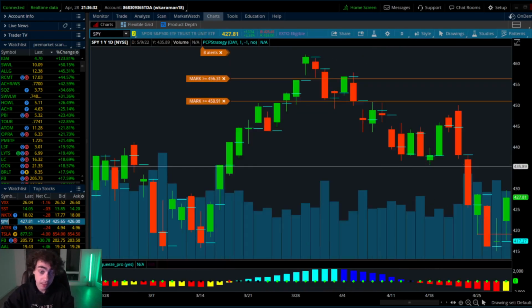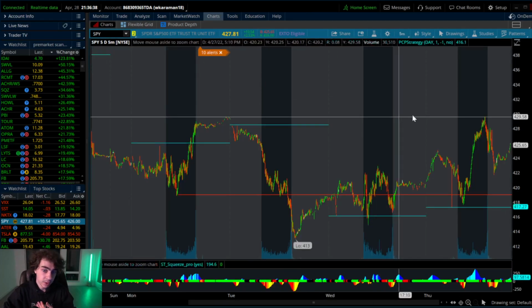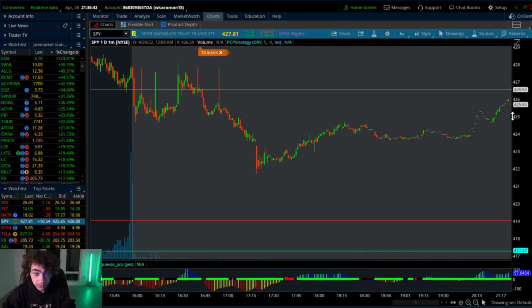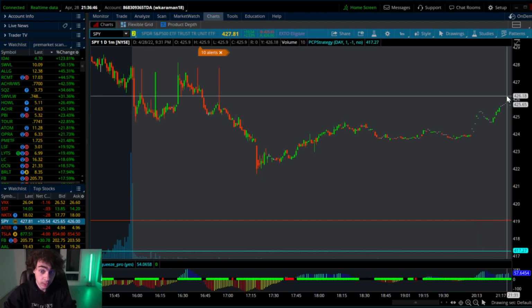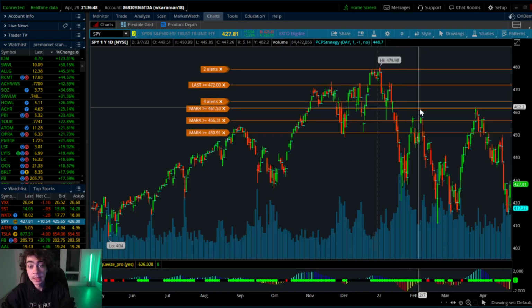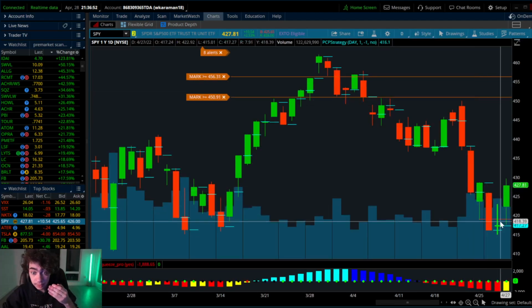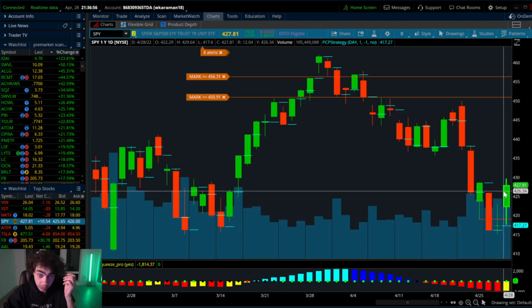SPY is going to be the main play for tomorrow. In terms of SPY, if we take a look here during extended hours, you can see we are currently having a gap up. Looking at the daily chart on the SPY, it's looking fairly bullish. You have a bullish trend reversal candle here, and another bullish candle coming in here.